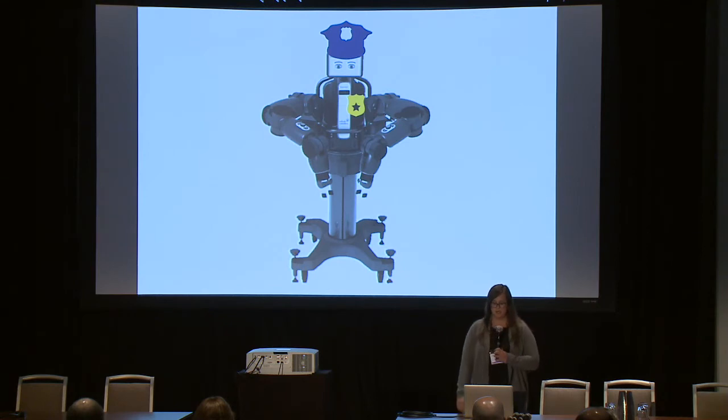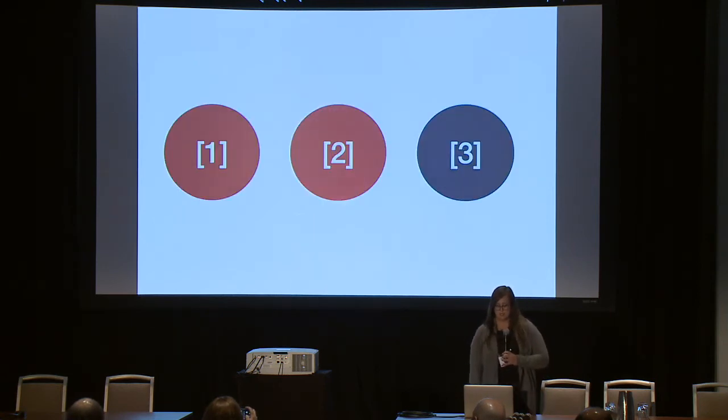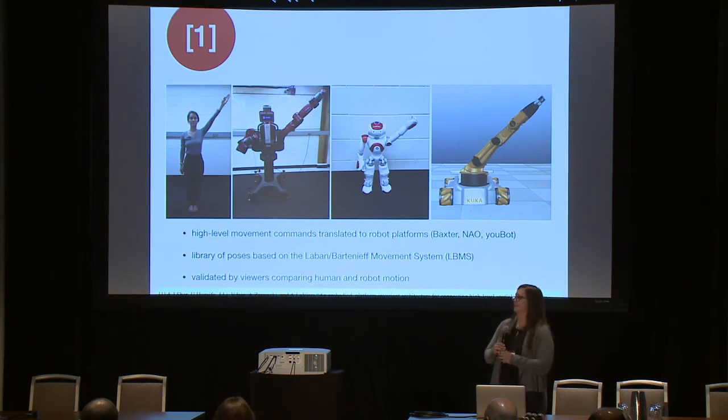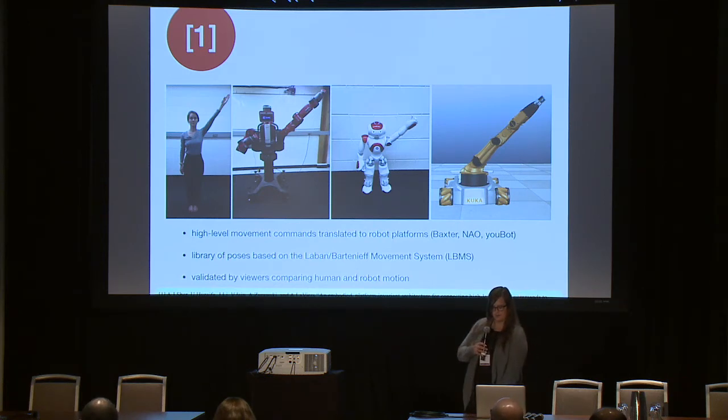To this end, we argued that rapid pose control for robots may offer increased flexibility and more success in dynamic environments, as well as generate fluid and human-like motion. This is actually the third installment in research that we've been doing into human likeness and pose control of robot motion. Unfortunately, I don't have quite as much time as I would like to go into our different research, but essentially the first one focused on creating high-level movement commands in different robotic platforms, specifically the Baxter robot.